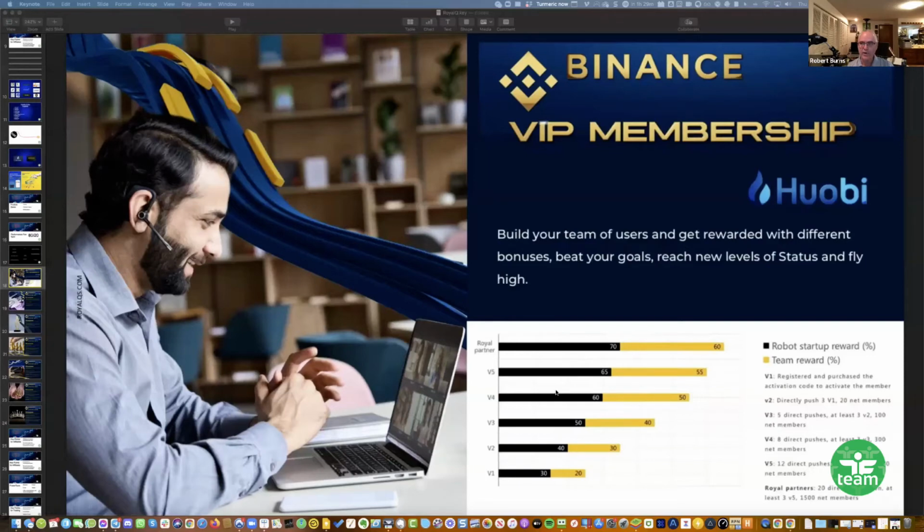This is a high-level overview of the trading aspect. You see that the activation fee, your compensation starts at $30. That's the black bar. It goes up to as much as $70: 30, 40, 50, 60, 65, 70. The yellow is your dividend income that comes in. This is the part that I just showed you over here.